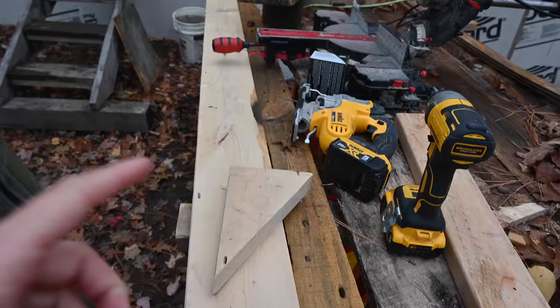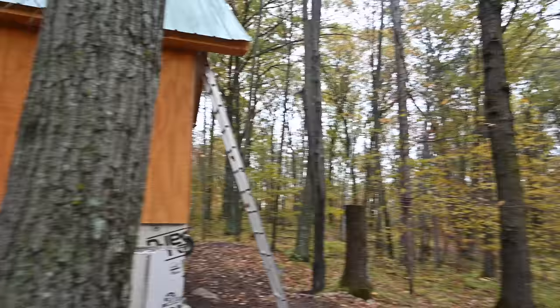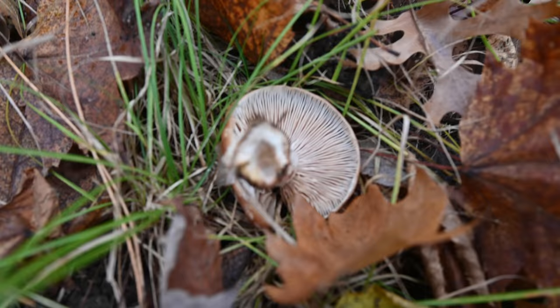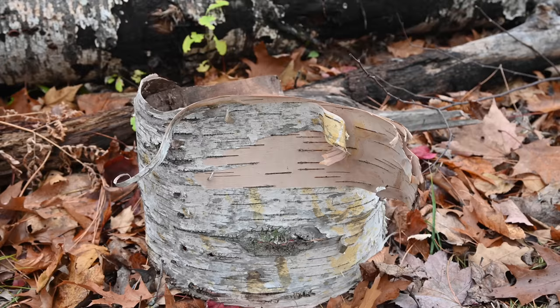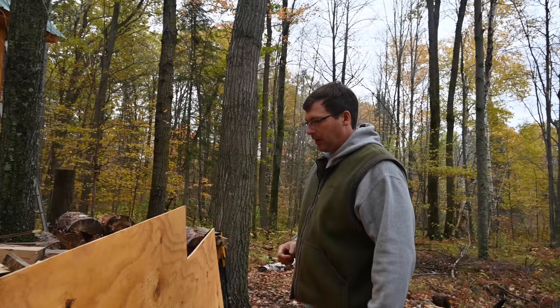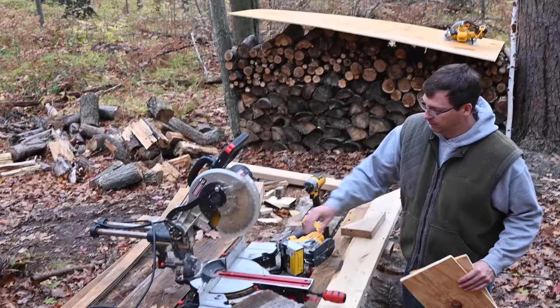So that's the piece we're going for, and we need one more? The plywood piece, yes. Ladder. Ladder. Holy cow! You're so strong. We need, what is it, 9 by 24? Yeah. Ready to rock and roll? Yeah, are you installing it now? Let's get her done.